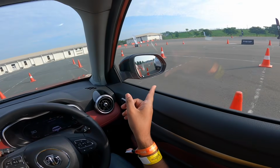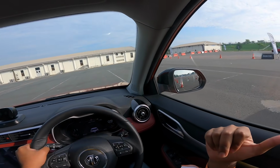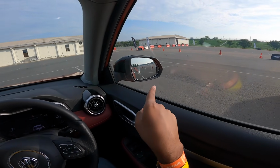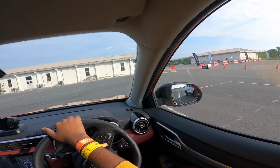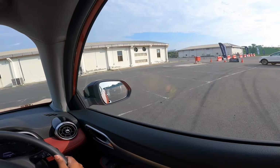Yeah, as you can see in the mirror, there is a light blinking on the mirror telling that there's a car coming from behind. I switched on the indicator, and there was another demo car, that's Astor, coming up there, and it's popped up in the mirror. Very interesting. And it's actually going to help big time in our Indian driving conditions.